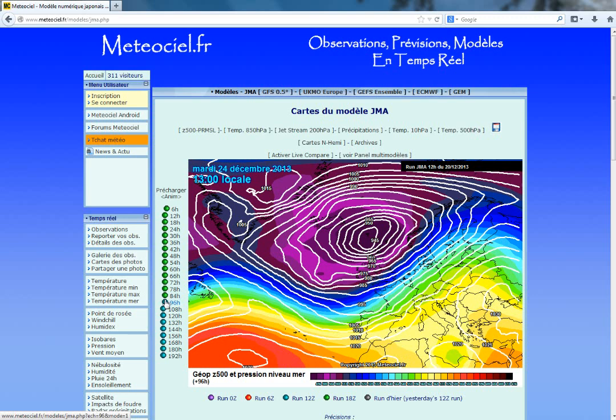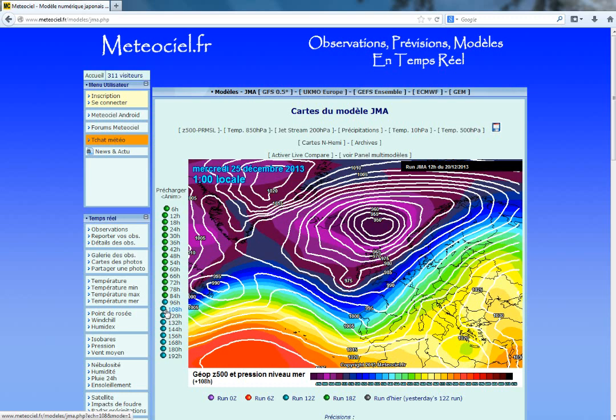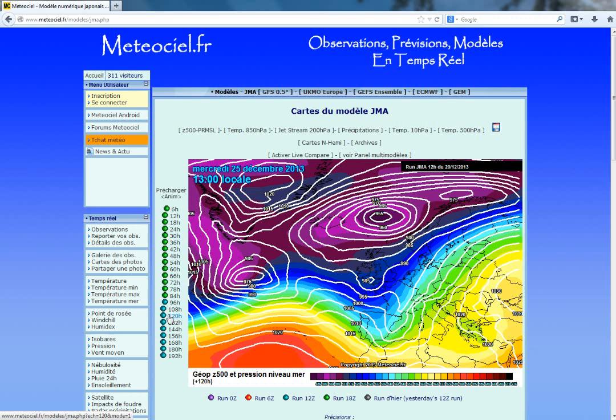That low's beginning to fill again. What worries me on this particular chart is the kink developing down here, a secondary feature developing, which could run along the southern flank of this. The 108-hour chart actually shows that this is developing into a new area of low pressure, 975 millibars. And the 120-hour chart doesn't show it as a deep feature, but yes, it's a secondary feature with a new area of low pressure across the Atlantic.